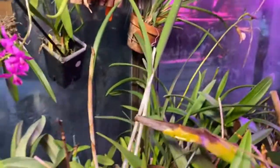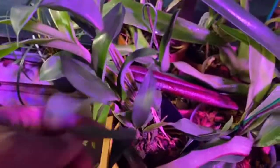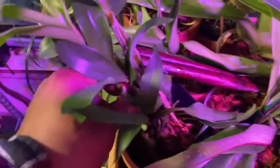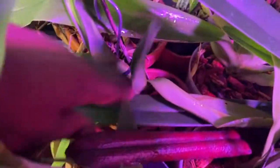Anyway, what I was going to show you was over here. It's these Paths that I have sitting alongside my Alexandri, which is maturing its newest growth, Dendrobium alexandri. They like it cooler, but they like higher light in the winter, a little bit cooler. But what I noticed was I have my Stonei right here in this clay pot.